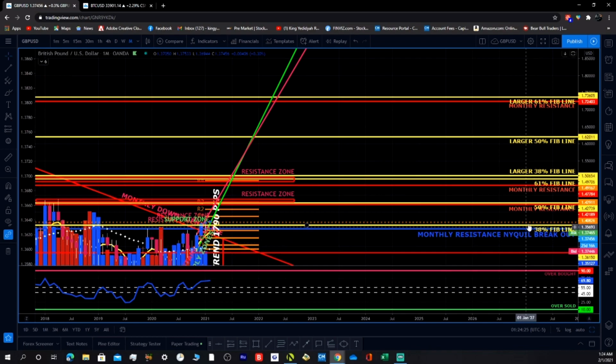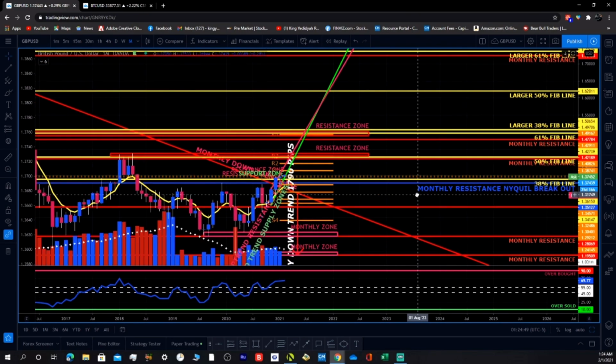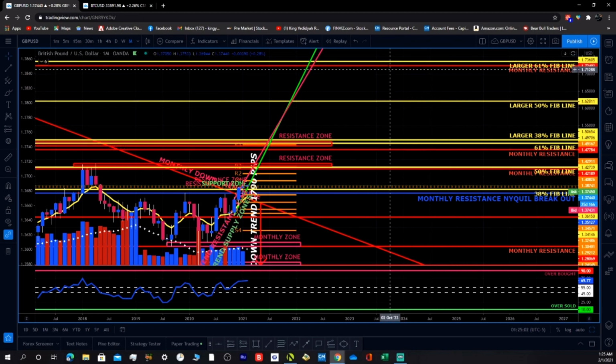So first we have this 38%, 50%, 61%, right? Then we have the larger, I call it the larger, which is coming from the higher point up here. This is the 38%, this is the 50%, and this is the 61%. So this whole area here has some resistance Fibonacci-wise, right? So we're looking at this area here for pullbacks in this zone. Because we got monthly resistance levels, then we got these Fibonacci retracements, and we got this monthly level up here.